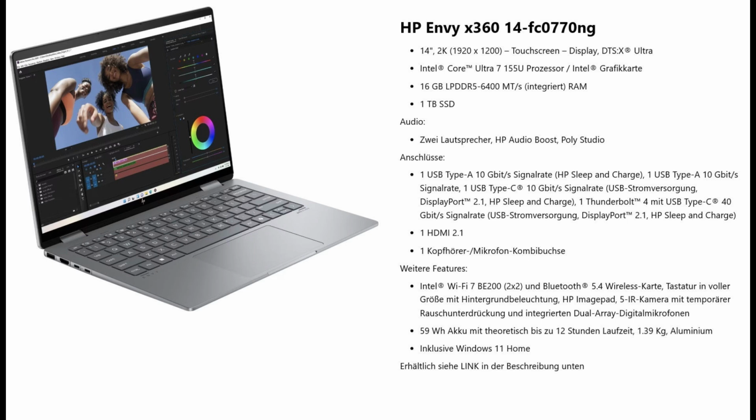Okay, let's look at connectivity. 4 USB ports, including a super-fast Thunderbolt 4 with USB Type-C running at 40 Gbps, another USB Type-C with DisplayPort 2.1, and a classic HDMI 2.1 port. Seems like you can connect pretty much anything you need, right? Definitely. That port selection is really excellent for this class of device.